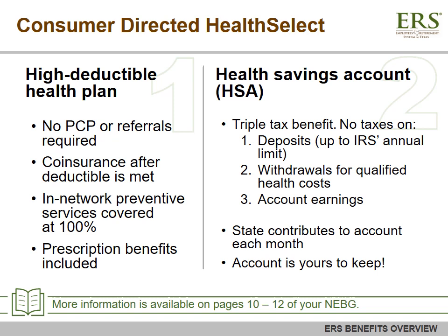Now you may be asking yourself, what is the benefit to enrolling in Consumer-Directed Health Select? Well, the primary benefit is the opportunity to save money tax-free in a health savings account, or HSA, and get money from the state of Texas deposited into the account each month. The HSA helps you put aside pre-tax money from your monthly paycheck so you're prepared for out-of-pocket healthcare expenses, and it can be used towards meeting the deductible.